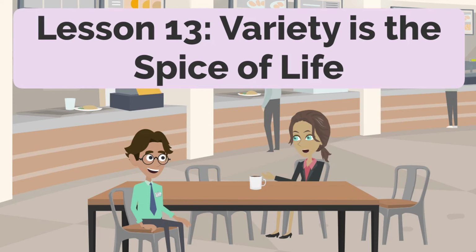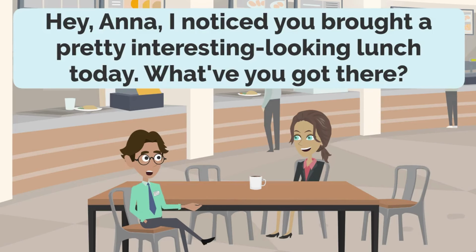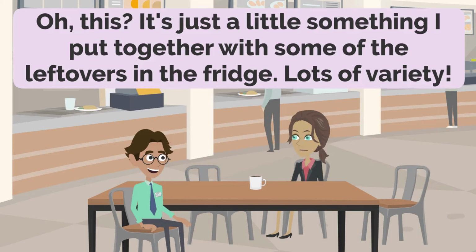Lesson 13: Variety is the spice of life. Hey, Anna, I noticed you brought a pretty interesting looking lunch today. What've you got there? Oh, this? It's just a little something I put together with some of the leftovers in the fridge. Lots of variety.